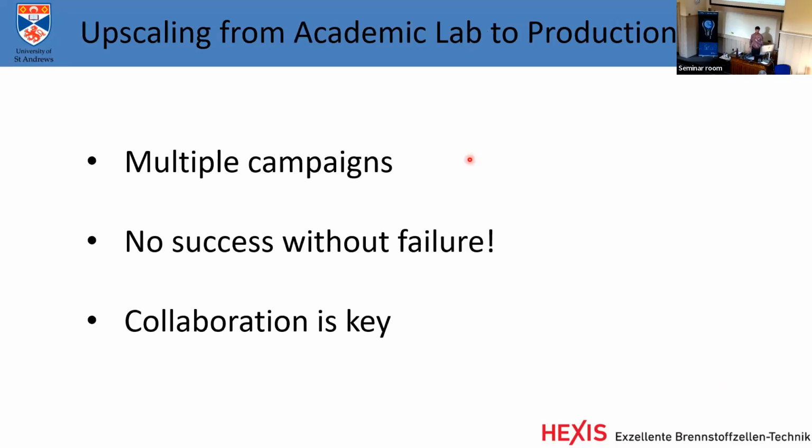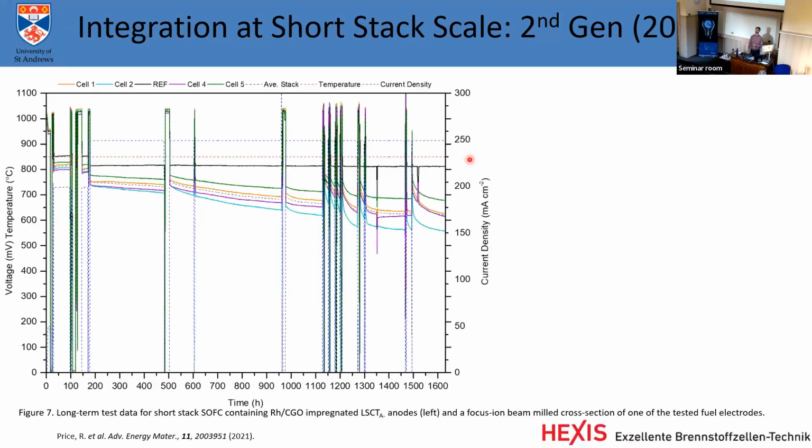So the Hexas were really happy with this, but we decided that the next step was to upscale it and try and get it into something that resembled a small system. So it took multiple campaigns. There was certainly no success without a lot of failure. And the collaboration process was key to actually getting it into a system in the end. Our first attempt at upscaling it to a stack, so we went from a cell that was about that size to one that was about that size, if I aim at the camera.